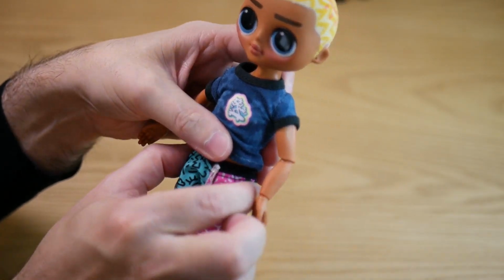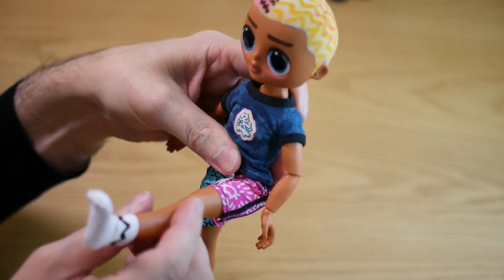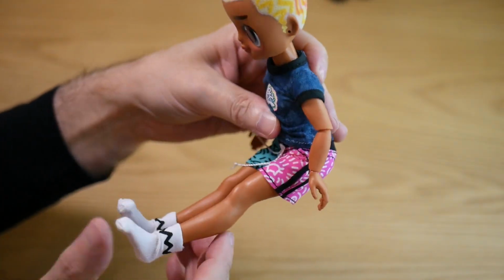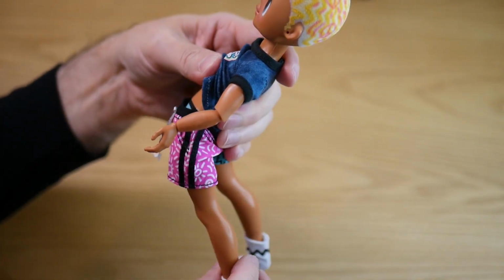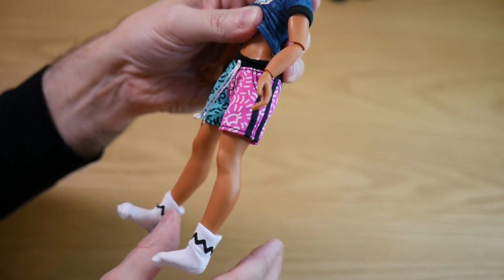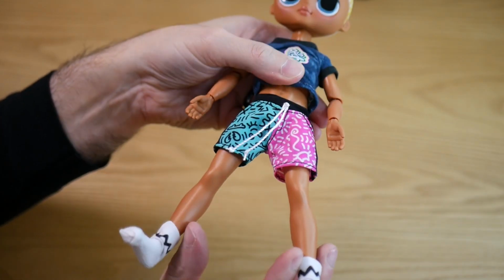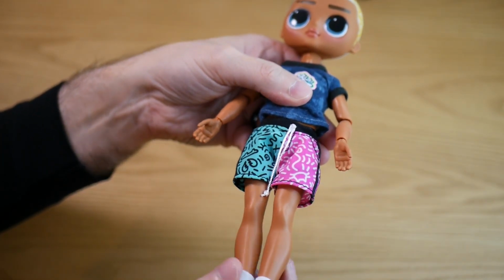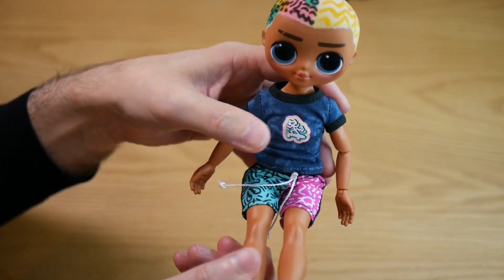So we then come to the hips. His legs will go out in front, and obviously they will go back as well. They will kind of open a bit and close. They don't open that much. And you can't really sit him.